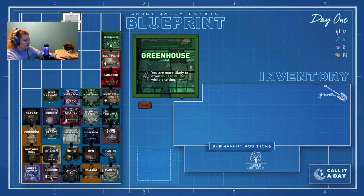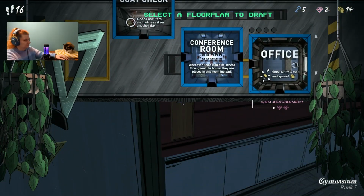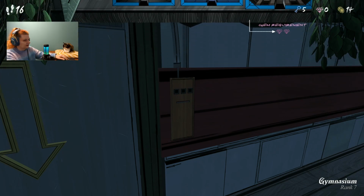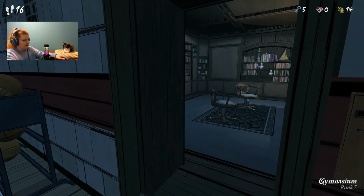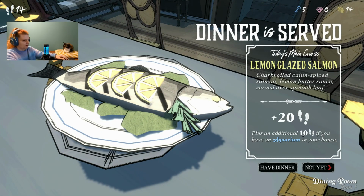While we're going down, let's just check what those side rooms are going to be. The office is also a new room, so let's give that a try. But I'm not going to go in yet, because I want to get the dinner first. This one requires aquarium to give a bonus. We do know it's possible to get the aquarium, but I don't have it yet, and I'm low on steps, so I'm not going to extend this.